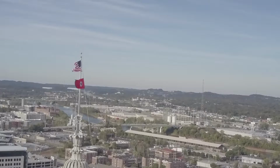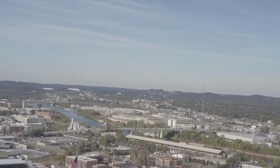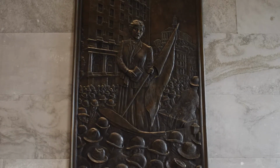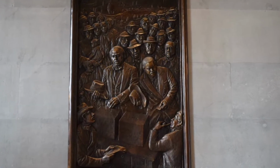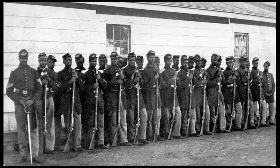Between the House and Senate chambers, where visitors typically sit during floor sessions, are two reliefs on the walls. The first is from the event August 20, 1920, when Tennessee became the final state to ratify the 19th Amendment, giving women the right to vote. Across the hall is a relief honoring the rights gained by African Americans during Reconstruction after the Civil War, with the 13th, 14th, and 15th Amendments.